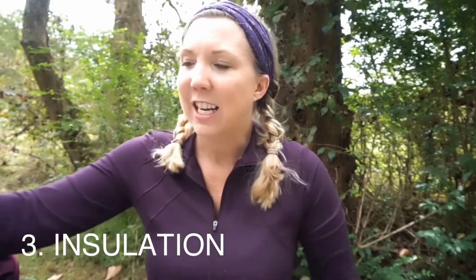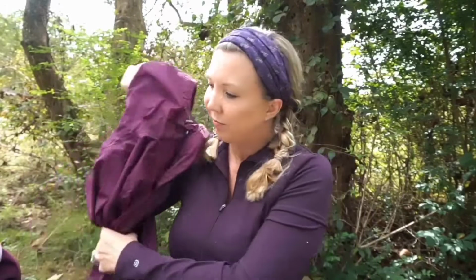Number three is insulation. Insulation includes everything from, say, a jacket, and it can be either down or synthetic. Another insulation layer item that you would want to have is a rain jacket to help keep you out of the rain or for wind.